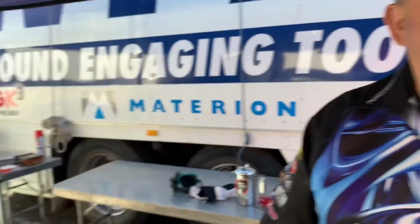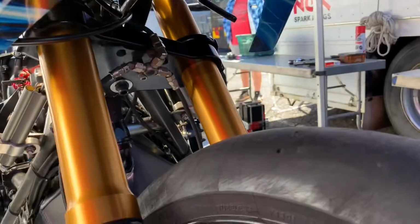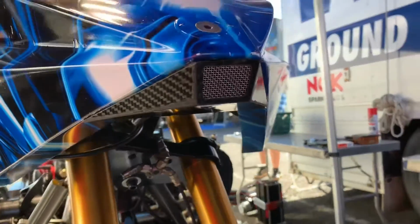So we put a bigger breather on it, and we thought, well, why don't we try and push some air in it to help get the fuel out of it, similar to what the fuel cars do. They've got a little air intake on the front of them, so once they get a bit of pace up, it helps force the fuel out of it.